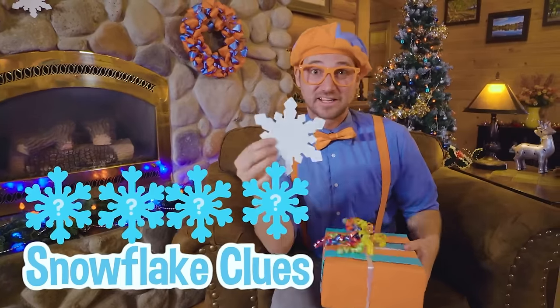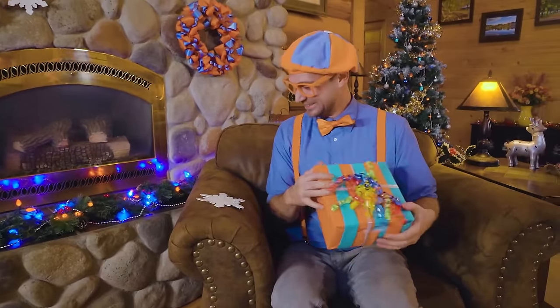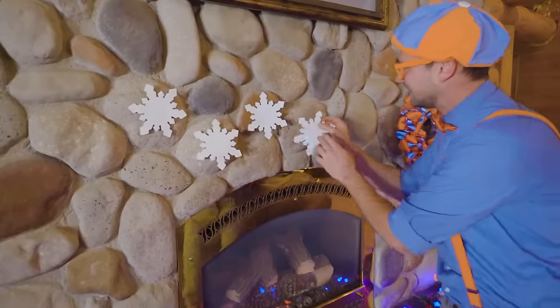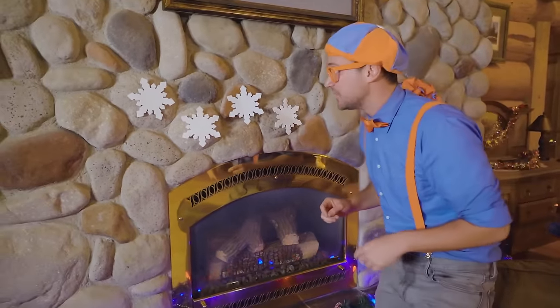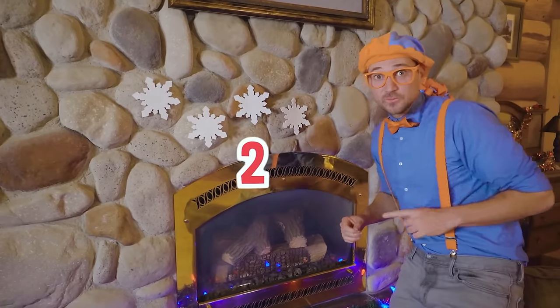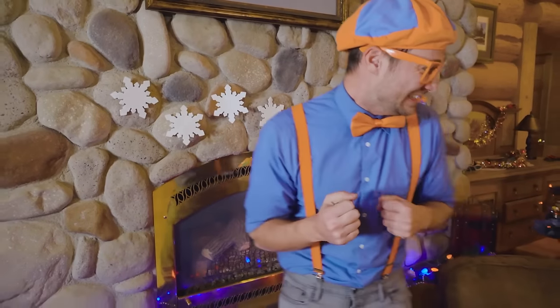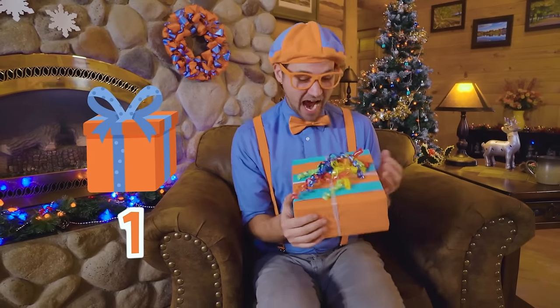Whoa, we did it. We found all of the snowflake clues. And we got a present. This is so exciting. Well, I think I should probably put the snowflake with the rest of them. All right, here we go. How many clues in total did we find? 1, 2, 3, 4. 4 clues. Okay, and we have 1 present.